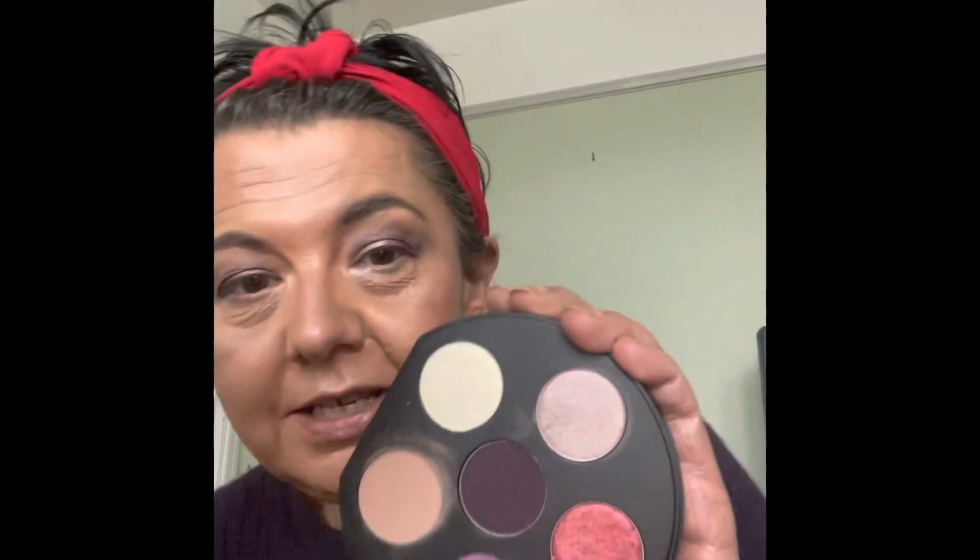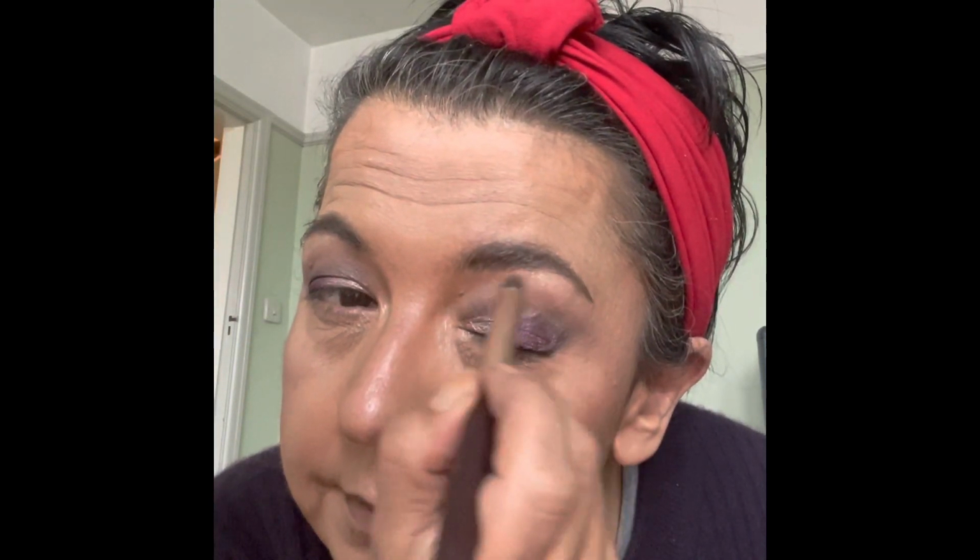I've overshot the mark a bit there, but I'm going to tidy that up in a minute. Right, and then I'm going to take my smudge brush, and I'm just going to take this highlighter shade here. This lovely white frosty shade, very Christmassy, and highlight under my brow. Dab some in here.